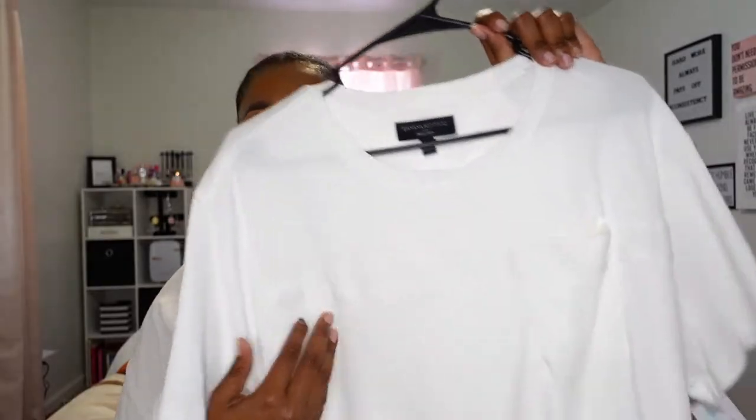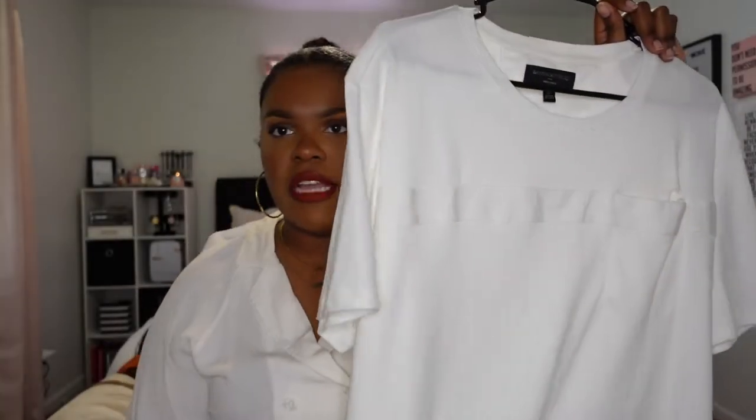The tops at the thrift store are $4. Probably never been worn if the tag is still on here. But yeah, I love a good white t-shirt, but like a sturdy, good quality white t-shirt. Sorry that the camera keeps washing me out and going in and out and dark and stuff.